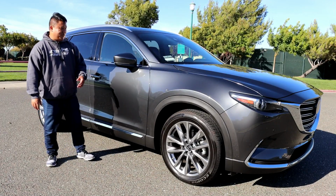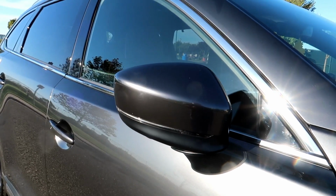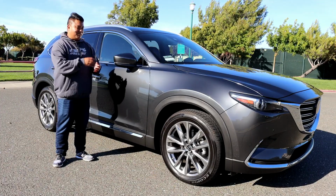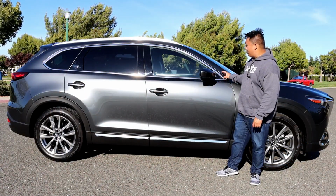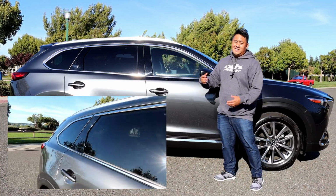With the Touring and up, you get power side view folding mirrors, which is a nice touch. And not being too much different from the 2016 CX-9, it's one of those things that they updated and added for the 2019s. Other things to mention on the side of this car is you do get a full bright molding that goes across the entire perimeter of all your windows on the side.